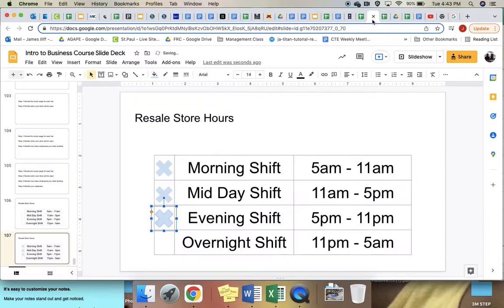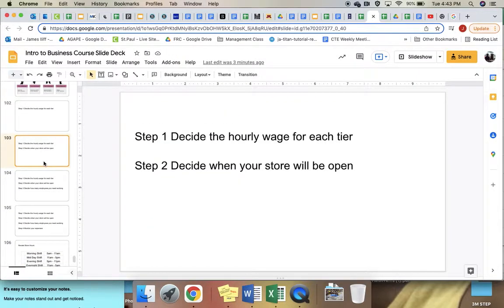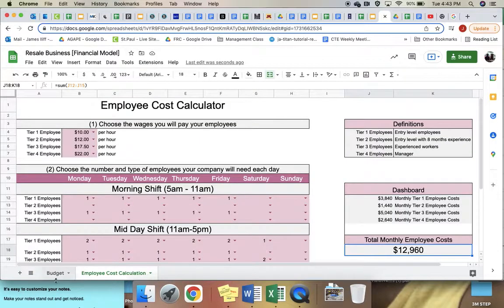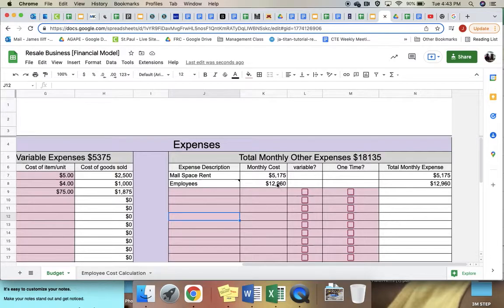Okay, well, let's come back here. So what we just did was we decided when your store was open. We decided how many employees you'll need to work. Now for step 4, you want to monitor your expenses. In other words, what we want to do is we want to now come back to our budget, and we want to see, for my employees, I'm spending $12,960 per month on my employees.